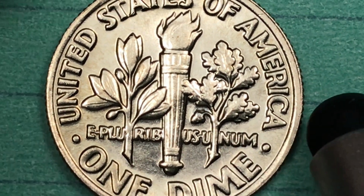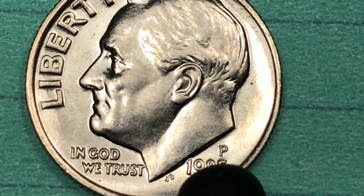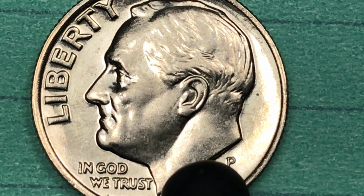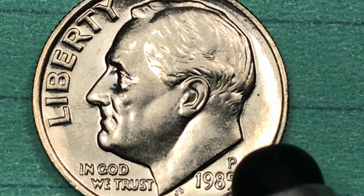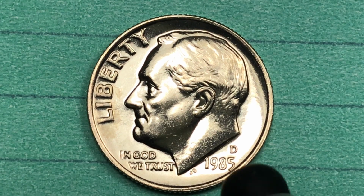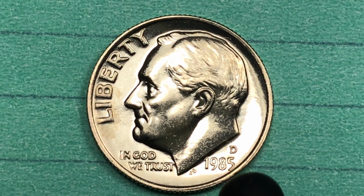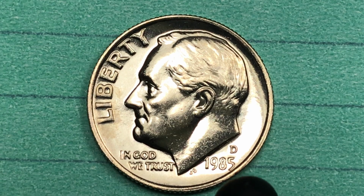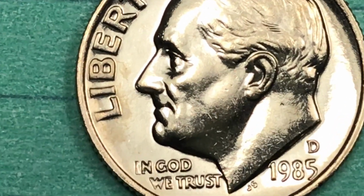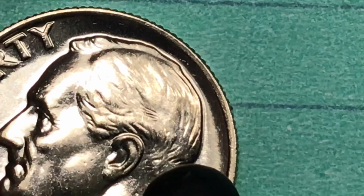If this was, and this of course is a Philadelphia coin with the P on it, they found two Mint State 68 full bands so far, and those are worth $1,400. At the Denver Mint, PCGS has never graded a Mint State 68 full bands from the Denver Mint from 1985 out of 588 million that they made. You can see this one is a little bit weak in the E down here, and that's par for the course.